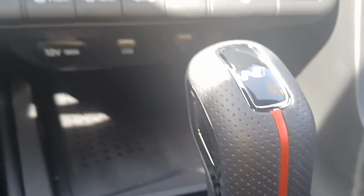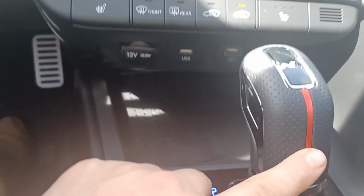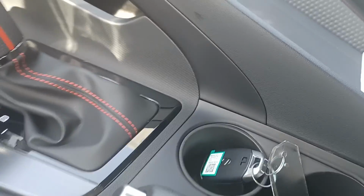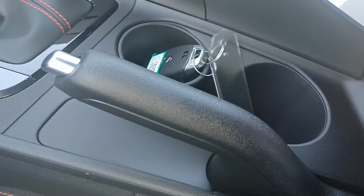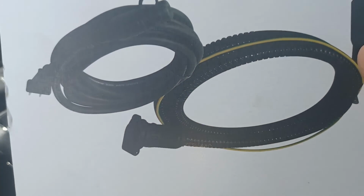There's your beautiful, like I said, gorgeous red stitching that really does carry out through the entire vehicle. Cup holders, e-brake, and extra storage. Here is your block heater cord.